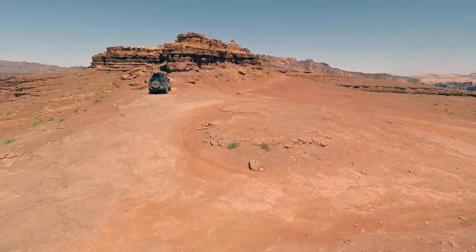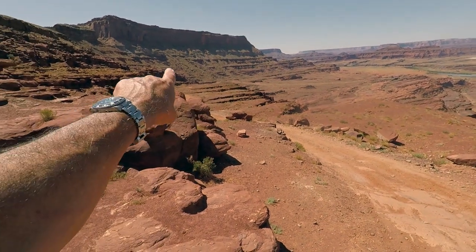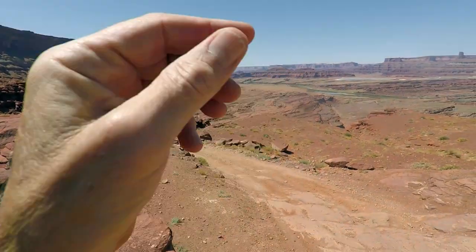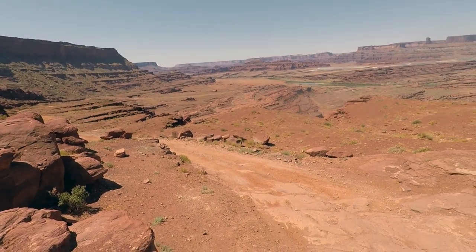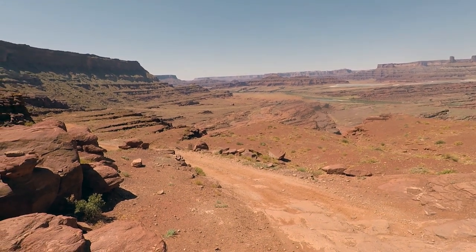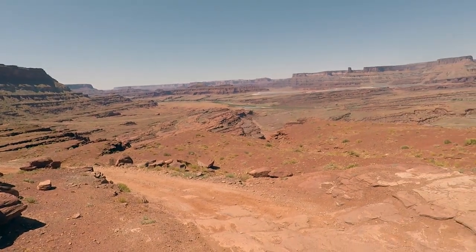So we're gonna go finish Hurrah Pass, which winds down that way toward the river, and then we get to a fork in the road and we go left for Chicken Corners or Chicken Corner, or right for Jackson Hole.